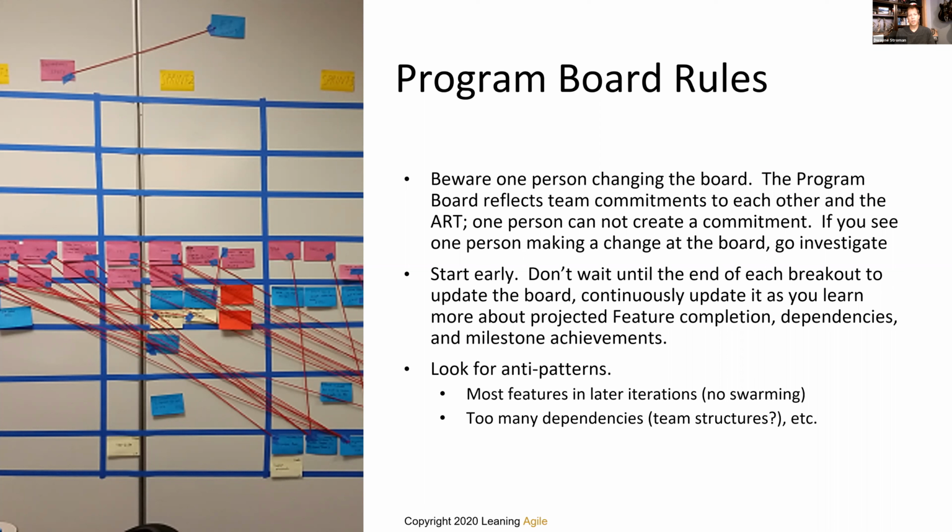Now, obviously, we're in COVID world right now with remote. Same things apply. As an onboard coach, watch that program board. If you see one person in whatever tool you're using and they're making changes, stop them, pause and ask, hey, can I just ask what's going on? Looks like you might be making a commitment for another team. Is that what's happening? So learn as quickly as you can.